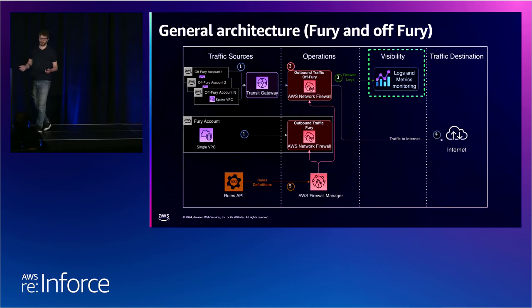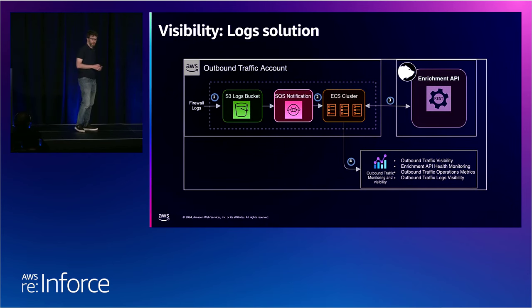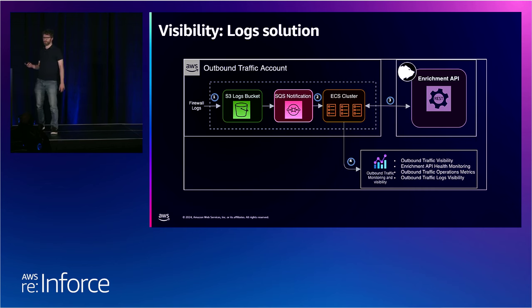Let's talk now about the visibility part. So when the network firewall generates the logs, they are stored in an S3 bucket. And for each log, we generate an SQS notification, which triggers a task in an ECS cluster. And this task enriches the log using an enrichment API that we created, which basically has information about the tenant and contextualizing information that we use to analyze those logs further, such as the source account, the owner information, and any other information we may use. Then the logs are sent to a centralized log monitoring section, so we can analyze the logs.